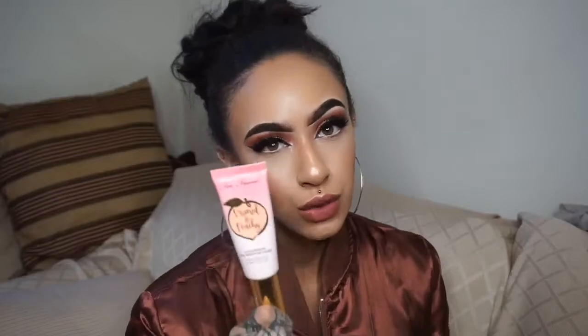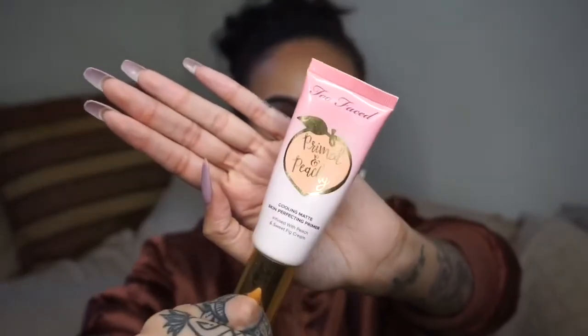So now is the Too Faced Primed and Peachy Cool Matte Primer. I just purchased this maybe about 2 weeks ago, and I love it so much. It looks like this. I've been using it in my recent videos. I love this because it's for people who have oily skin, and it does hide away your pores. It's cooling. It's creamy, not really creamy, but I don't really know how to explain the consistency. What I do love is that it's not drying. It's hydrating my pores at the same time, and it's matte, which I really like.